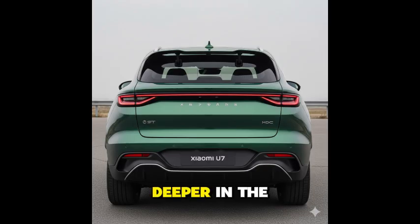It kind of looks a lot deeper in the dashboard because it's projected onto the black of the bottom of the windscreen there. So it looks like it's got real screens embedded deep in the bonnet, but actually they're just projected up there. It's kind of like 3 little head-up displays projected inside the car.